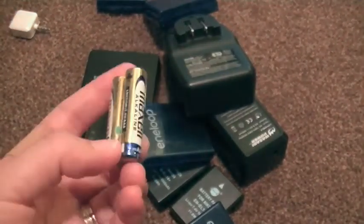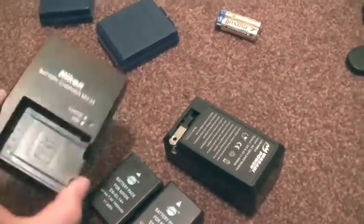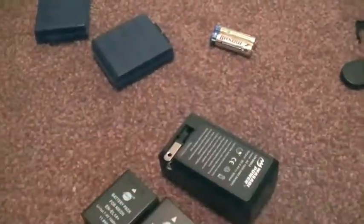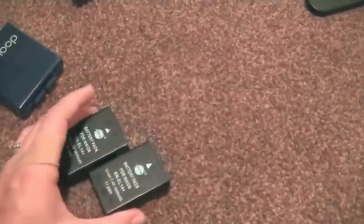These are some AAA batteries. They're in shrink wrap, so I'm assuming they're good. Those are going to go in with the batteries. Okay, we have a couple of battery chargers. These are the ones for the camera batteries, so these are going to be put in with the rest of the camera equipment. We will keep those. And there's some spare camera batteries.